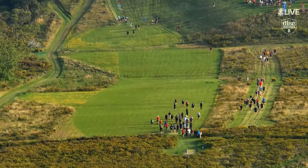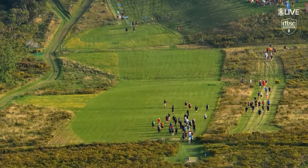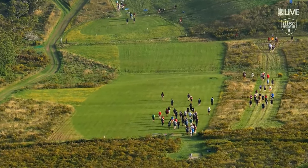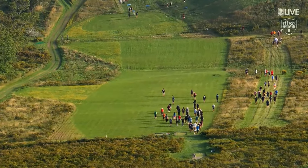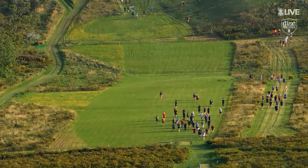Another drone overview of the gallery and the lead card walking down the fairway. Just a really gorgeous hole. All these fans coming out on a Friday. Didn't mean to interrupt there, buddy.